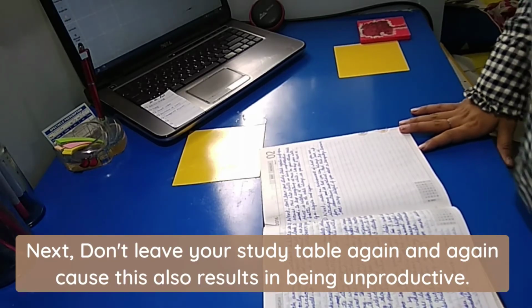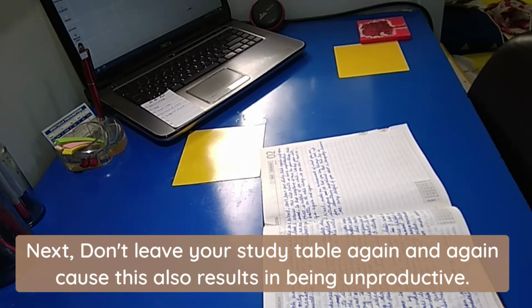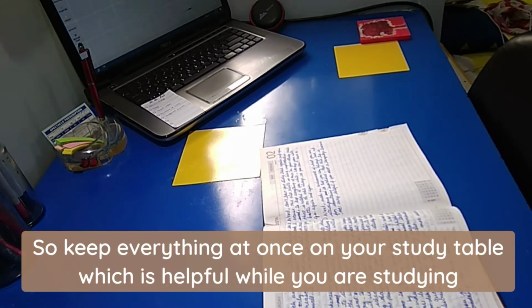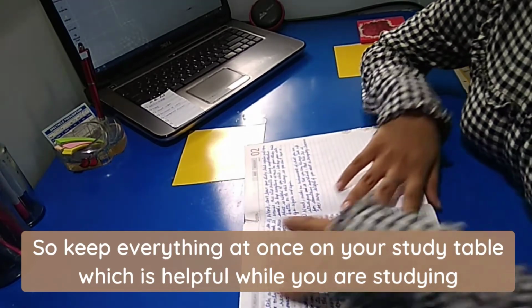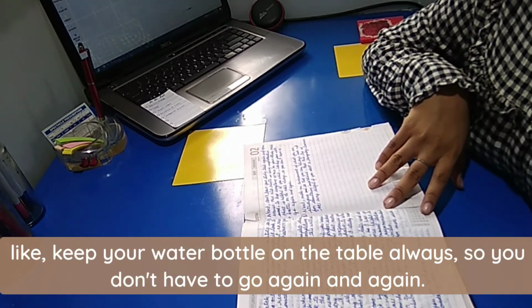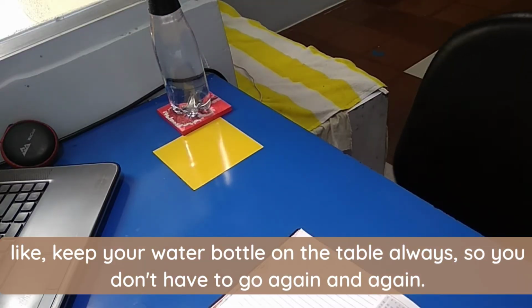Next, don't leave your study table again and again because this also results in being unproductive. So keep everything at once on your study table, which is helpful while you are studying. Like keep your water bottle on the table always so you don't have to go.